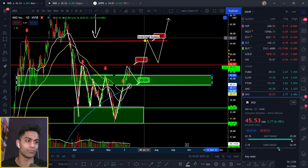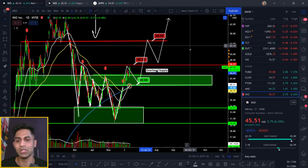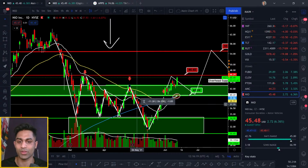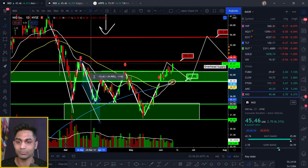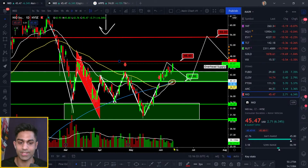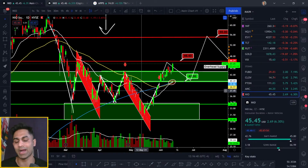So if you guys remember correctly, if you've been part of the channel, we've been talking about this overhead supply for a really long time for NIO, because every time we've actually touched $40, $45, the pattern's rolled over. And this has happened once here, twice, 3 times. If I were to mark those out, you'll notice that once over here, I'm gonna make that in red, we rolled over for NIO stock. Another time, it was over here, we rolled over again. So every time we hit that level, we had this pullback for NIO stock.